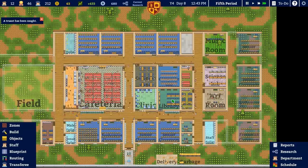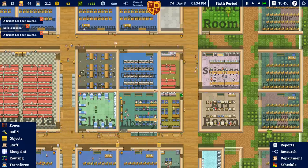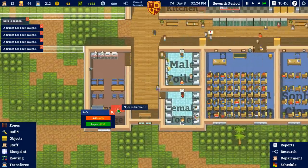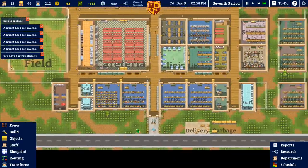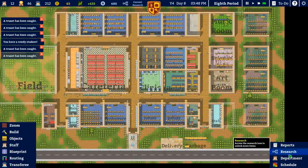We need the cleaners to get on it, man. I feel like it's because I have cleaner sets of routes and we have no free moving cleaners, if that makes sense. So apparently a sofa is broke. Oh yeah, a sofa is broke. It cost me $150 to repair it. I don't have that money. I got $63 in the bank. You think I made the money in this school? You think I'm the rich principal? Nah, mate. Get out of here.